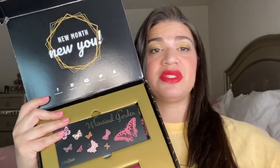I thought it was super interesting. So this is the box. When you open it up, this is what it looks like. So I got the Whimsical Garden palette and a LIPPIE. Very cute.